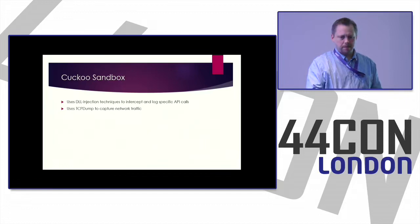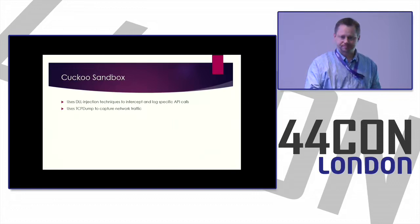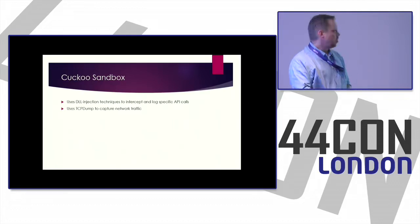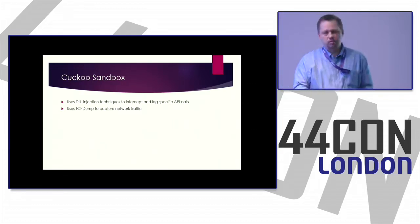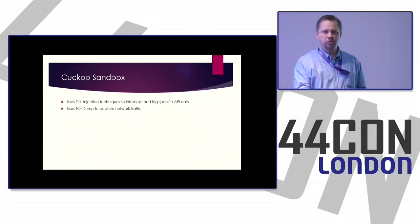The thing is, it's quite easy to detect if you are in a virtual environment. I was talking about this last night about all the anti-reversing techniques one can apply. Anyway, Cuckoo Sandbox is using DLL injection technique to hijack calls, and it's using a TCP dump to record all the network traffic, and the network traffic is recorded from outside the virtual machine.